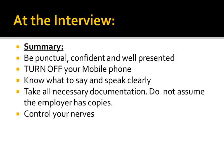So at the interview, it's a summary. Just be punctual and confident and well presented. Turn off your mobile phone. Know what to say and speak clearly. Take all necessary documentation. Do not assume the employer has copies. And control your nerves. Controlling your nerves comes down to breathing in and out, slow, deep breaths, just to calm your nerves.